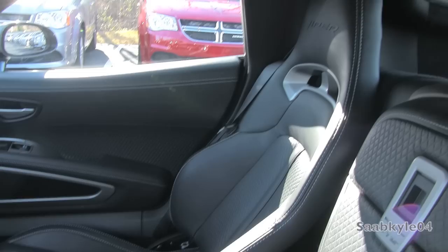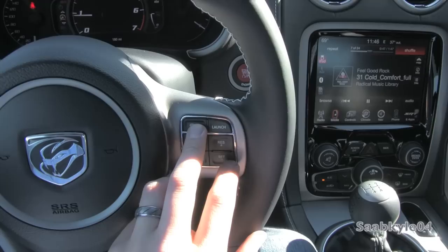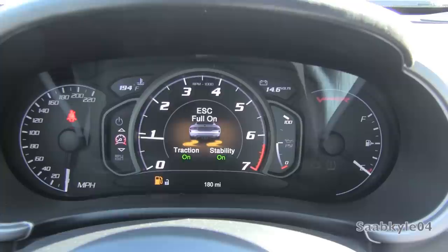Also nice and open to the cargo area. As far as the steering wheel, on the right hand side you have your cruise control, as well as settings for the electronic stability control and activation of your launch control. It all shows up in the thin film transistor liquid crystal display. You also have the ability to completely turn off stability control, of course, while you're on a track.